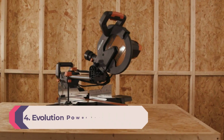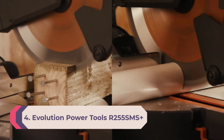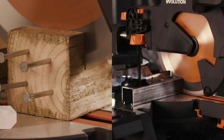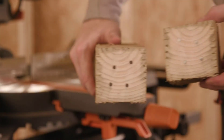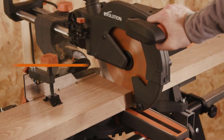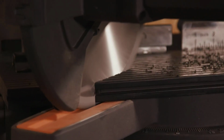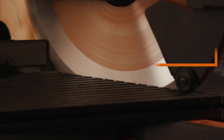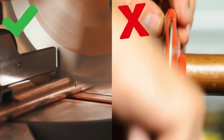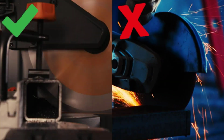Number 4. Evolution Power Tools R255 SMS Plus. This one is a very sturdy machine that can cut through steel, wood with nails, and plastic compounds. You can use it to cut up acrylic and drainage tubing without having to use fire to melt it down first. Also, while nails can be bothersome for some of its peers, this option will cut through hardwood with nails easily. Now, this is possible because of the Japanese tungsten carbide blade that is offered.